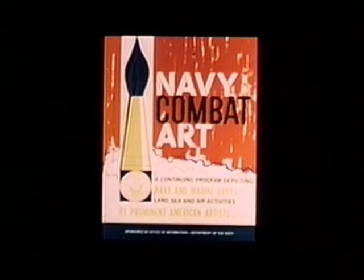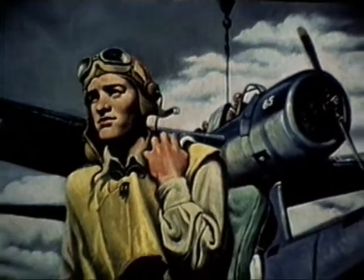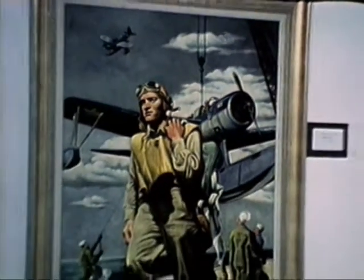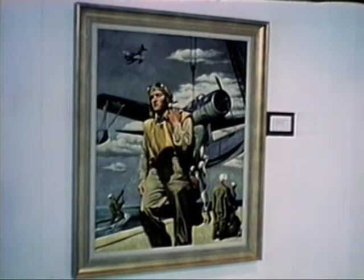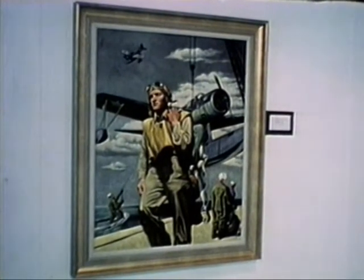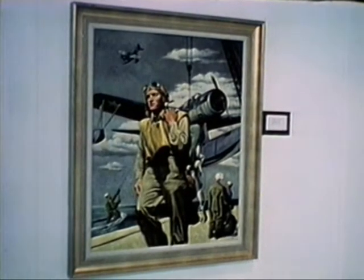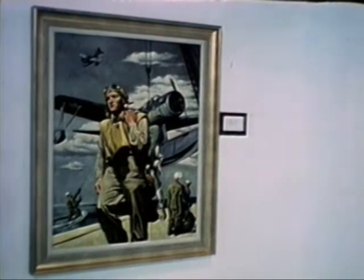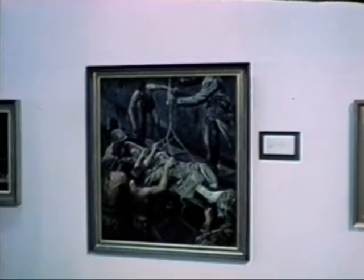The United States Navy Combat Art Collection is considered a national treasure. Begun in 1941, it now consists of more than 4,000 paintings and drawings and represents the work of more than 180 artists. Since 1946, these paintings have been on almost constant display in small towns and large cities, in America and abroad.